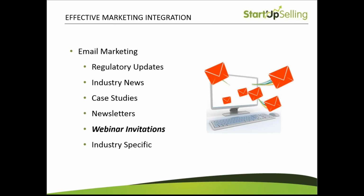And webinars I have in bold because over many years we've found webinar invitations to be one of the most effective ways to deliver email marketing. The reason for that is, one, webinars are almost always viewed as educational, presuming you have a proper topic. And secondly, it leads to another lead gen opportunity. So you have your email campaign as lead gen opportunity 1, and the web seminar as lead gen opportunity 2, with people registering, attending, asking questions, requesting more information, etc.